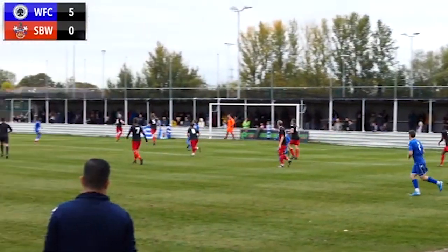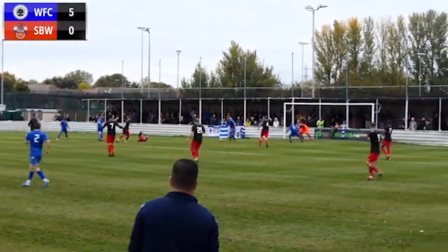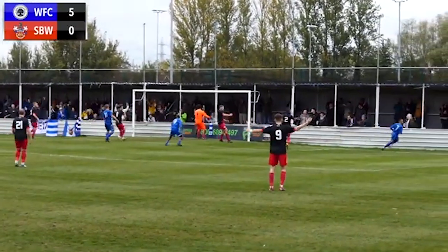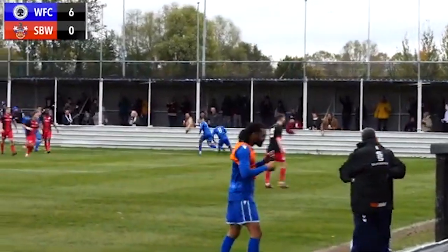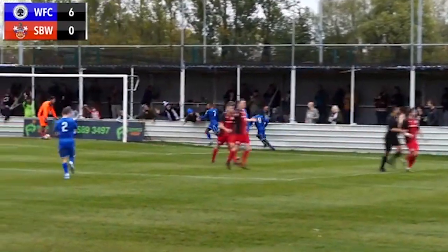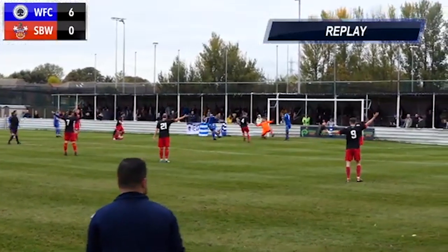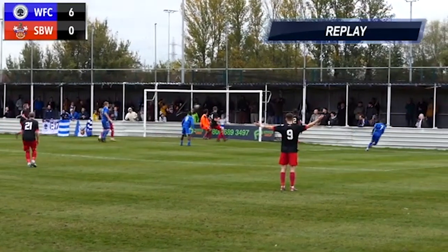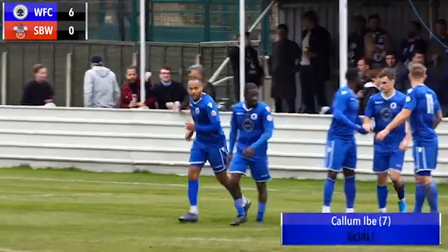Folan's cross. So much space at the back post. Fired in. Shouts for offside. Oh, great save from Butler. But it's come to Callum Ibe, who tucks it away for number six. Six for Walthamstow. Three for Callum Ibe. It's a good save from Butler. Unlucky that Ibe was in the right position to complete his hat-trick.